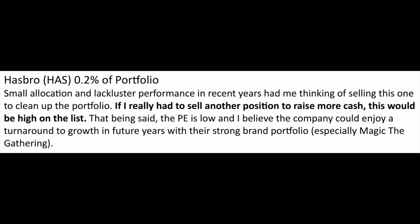But at a certain point, I haven't done enough research, honestly, with a company that's only 0.2% of the portfolio. I don't look at it that closely, to be honest. But my understanding is they've had some hiccups over the last few years, and it's fallen in share price. And thankfully, the forward PE is 14.53 this year. Thankfully, it is a 4.33% dividend yield, so I'm getting paid to wait there.